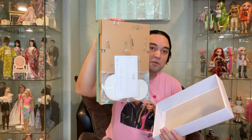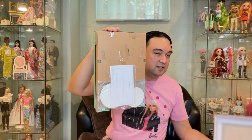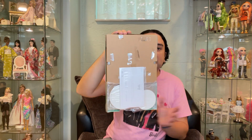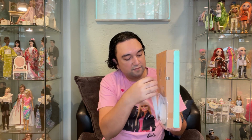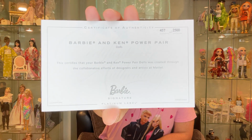Okay, so I am gonna start by pulling the cardboard backing sleeve out of the box. Okay, and of course the doll stands are in the back and the certificate of authenticity is taped to the back of the inner cardboard sleeve. Okay, so we're gonna take out that certificate and see what number we got, right? So here is the certificate of authenticity for my power pair. And it says that I got number 457 of 2,500.